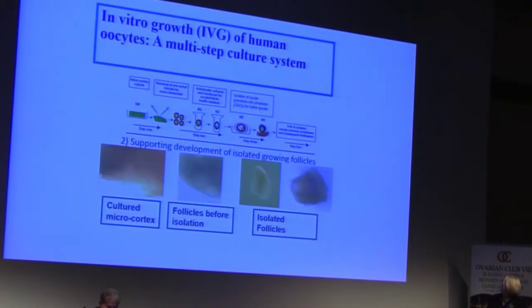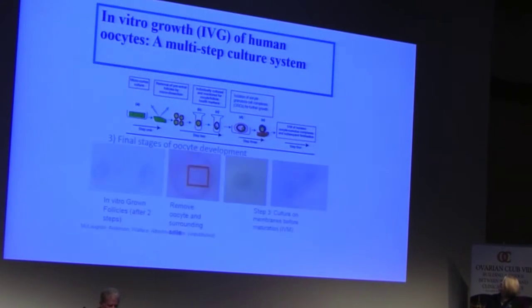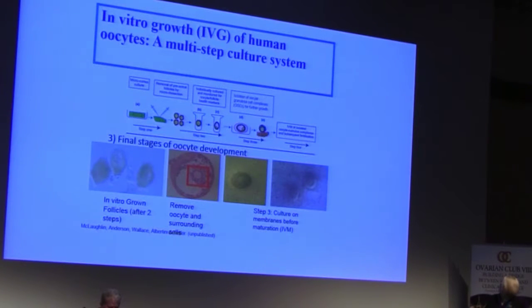And when we dissect them out, you can see here them growing. We dissect out these follicles, and we grow them for a further period of time until they form an antral cavity. And then when they've formed an antral cavity, we then take the oocyte and its surrounding cells. And I think what we've heard this morning is the most important aspect of oocyte development is that communication between the oocyte and its surrounding cells. That has to be optimum for oocyte development.